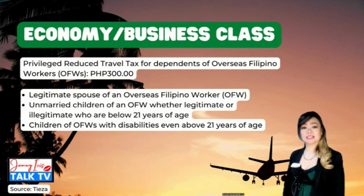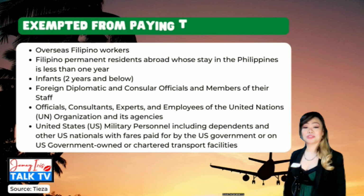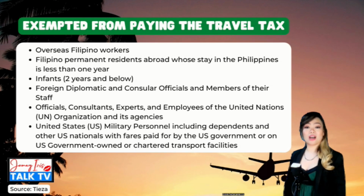Now, the question is, who may be exempted from paying the travel tax? Now, the travelers who can be exempted from this tax are the following: OFWs, Filipinos permanent resident abroad who stay in the Philippines for less than 1 year, infants below 2 years, foreign diplomatic and consular officials and members of their staff. And then the last one will be the group of the officials, consultants, experts, and employees of the United Nations organization and its agencies.